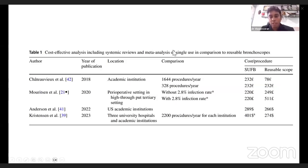bronchoscope. In addition to this, they also tried to understand 3 university hospitals and academic institutions' practice, where they pulled up 2,200 procedures per year for each institution. And in such high volume centers, it was found that your reusable bronchoscope did have some amount of a cost-effective model in comparison to your single-use bronchoscope. So this clearly shows that if you take into consideration the infection rate, then probably your single-use bronchoscopy is cost-effective in comparison to your reusable scopes.